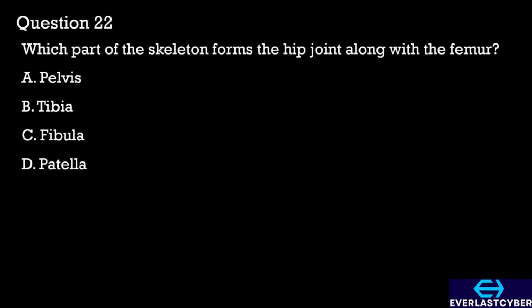Question 22. Which part of the skeleton forms the hip joint along with the femur? A. Pelvis. B. Tibia. C. Fibula. D. Patella. The pelvis forms the acetabulum, and this is the socket where the head of the femur fits to create the hip joint. This pelvic joint allows for a wide range of leg movements while supporting body weight.